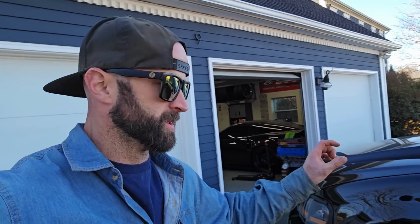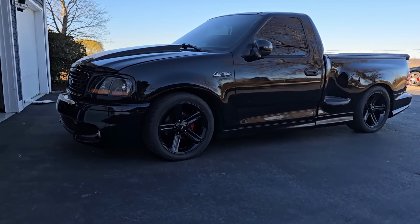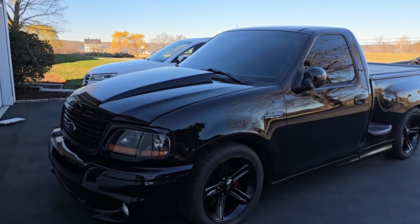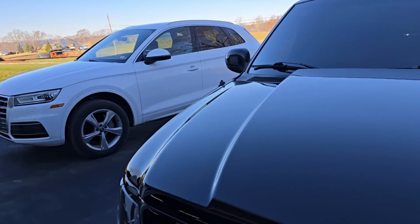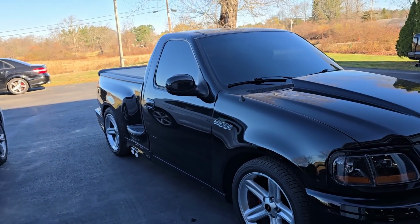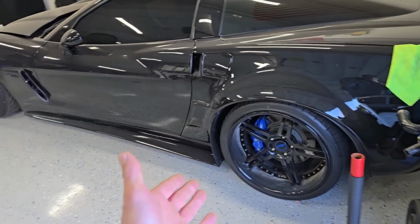It was on the list anyways. Paint rotor hats. It's right on there. I'm not lying. Let me know what you guys think. The murdered look definitely looks badass, but I still think I'm on the silver wheel train. It just looks right to me. And trust me, I'm a fan of black wheels.